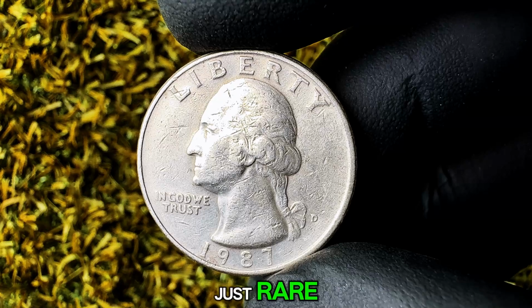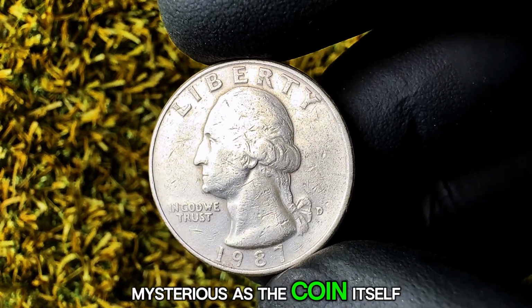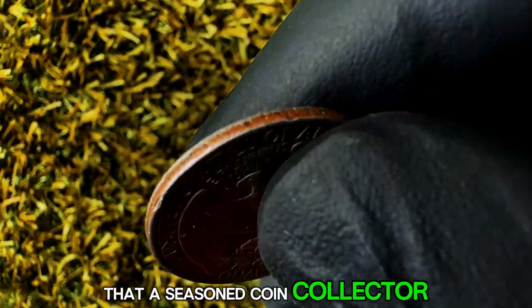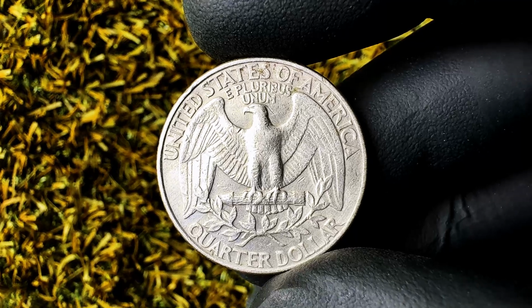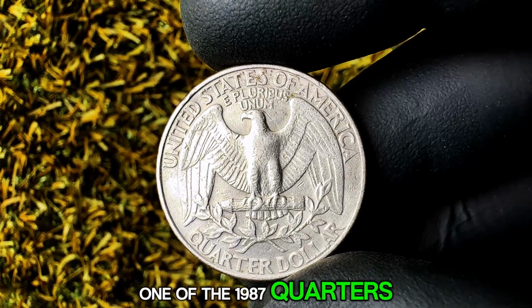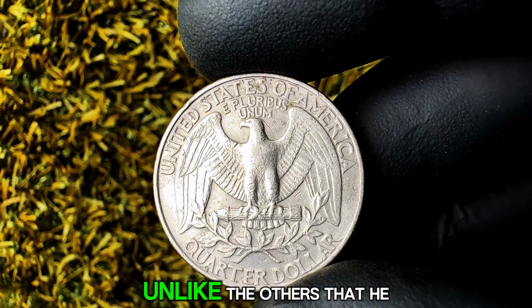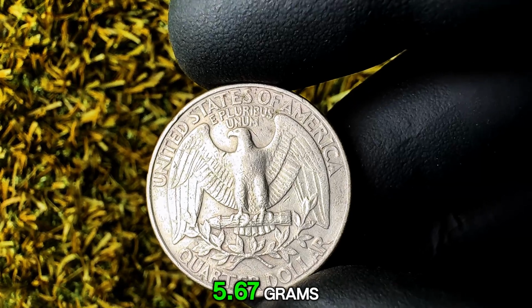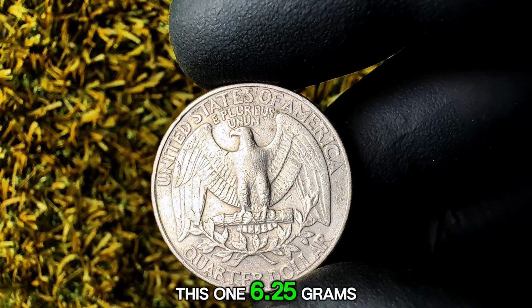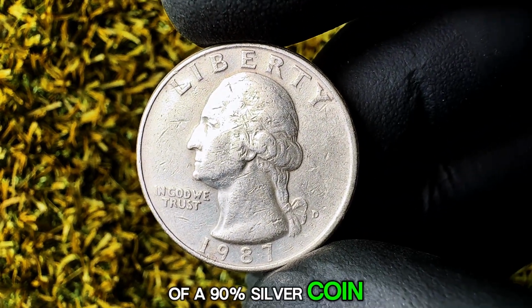It's not just rare, it's one of a kind, and the story of its discovery is almost as mysterious as the coin itself. A seasoned coin collector, while sorting through rolls of quarters from a local bank, noticed something odd. One of the 1987 quarters looked a little brighter. It had a faint silver shine, unlike the others. He weighed it. Regular quarters from 1987 weigh 5.67 grams, this one, 6.25 grams. That's the standard weight of a 90% silver coin.